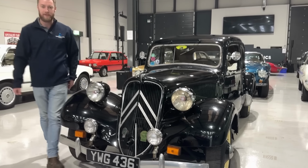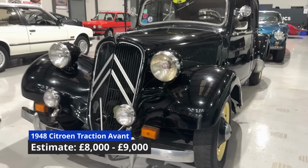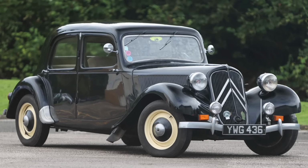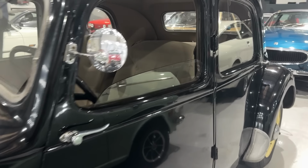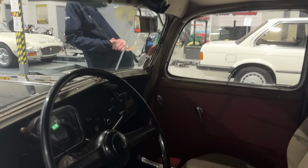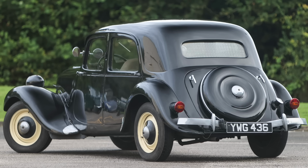First car we have is a 1948 Citroën Traction Avant. Originally supplied to France, as most of them were. Imported into the UK in 2016. It was a barn find, restored in 2017 and 18. Fully operational, nice little drive this one. It's got some more modern seats, make it a bit more usable.